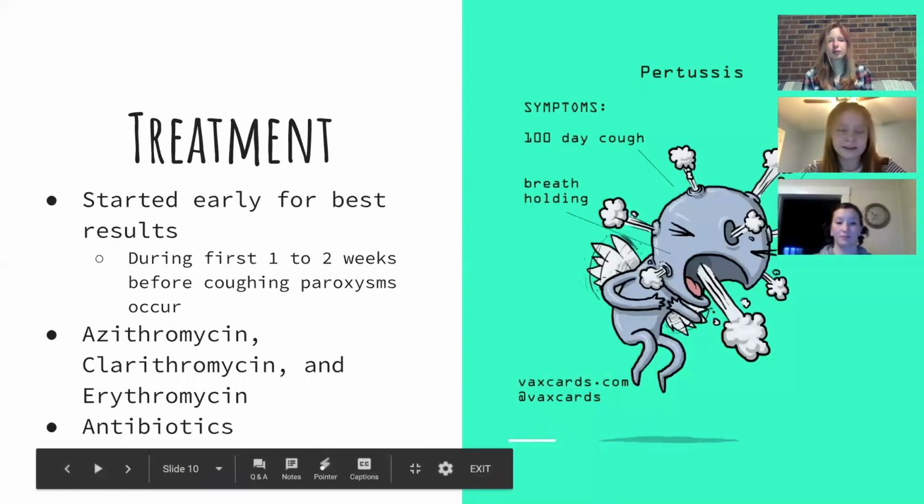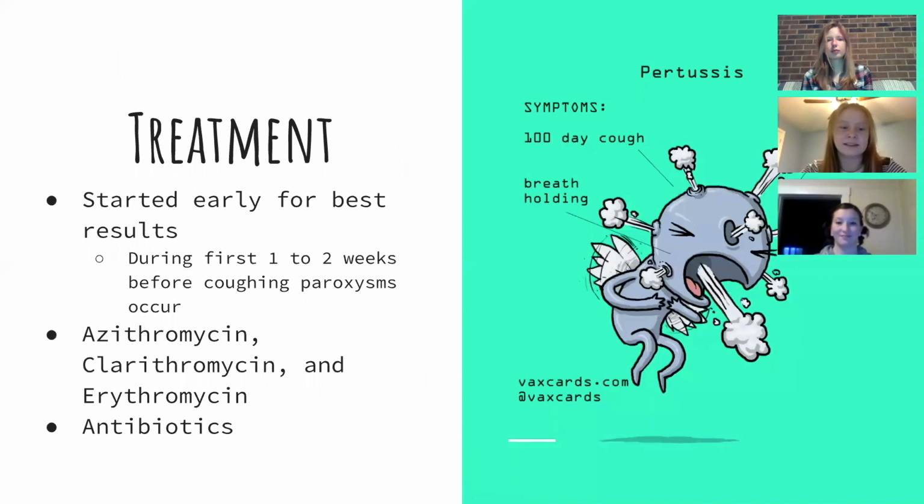So treatment, like Emily mentioned, it's best to get treatment started as early as possible. It's best during the first 1 to 2 weeks before the coughing paroxysms occur. After that, the antibiotics used to treat it aren't as effective. The antibiotics can include azithromycin, clarithromycin, and erythromycin.